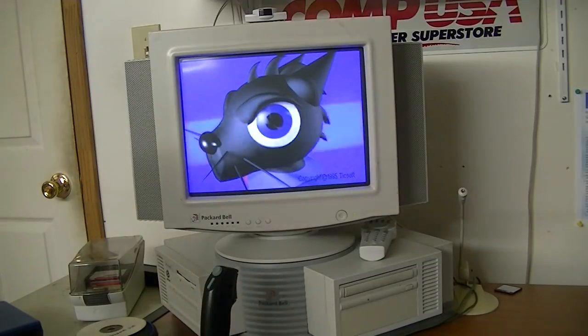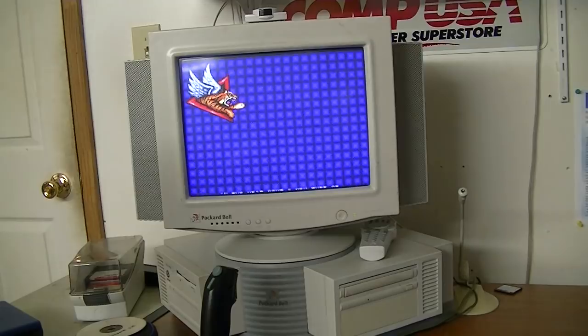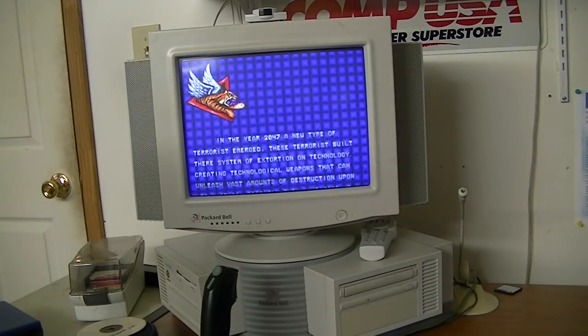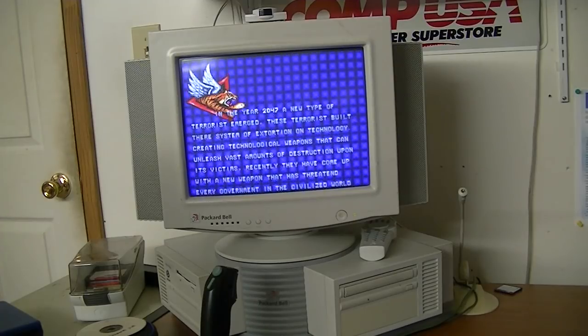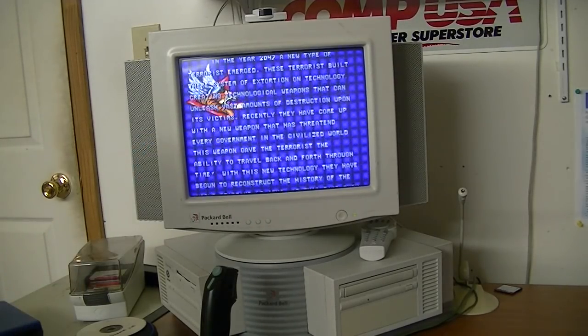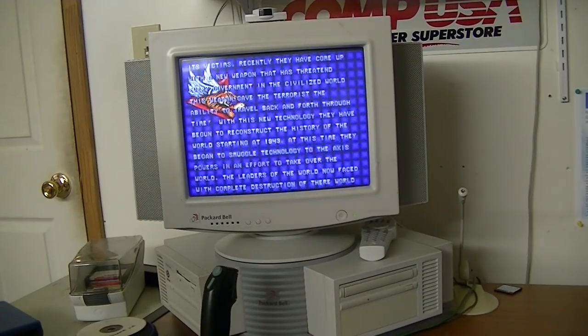In the year 2047, a new type of terrorist emerged. These terrorists built their system of extortion on technology, creating technological weapons that can unleash vast amounts of destruction upon its victims.